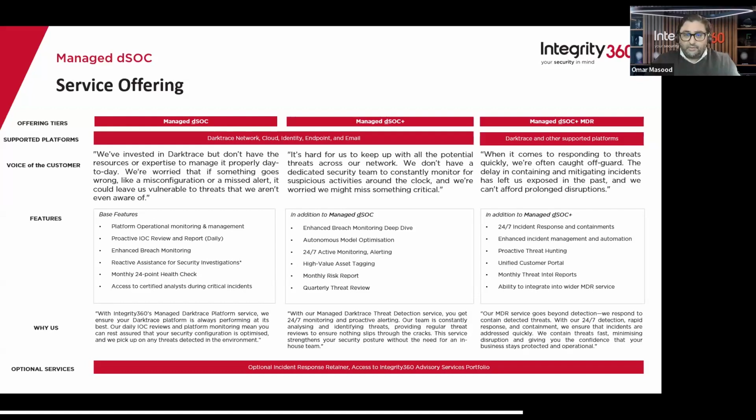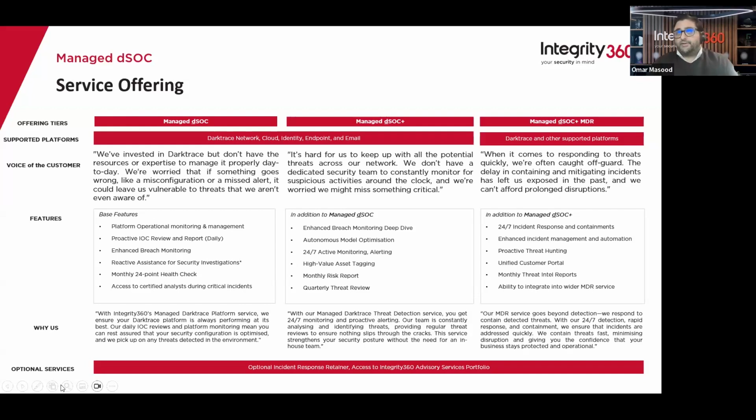So you have the 24/7 active monitoring and alerting, for example, which, as the title of the service says, is the round-the-clock monitoring service to swiftly detect malicious activities and alert at the time when it happens. So you've got that in the second tier.